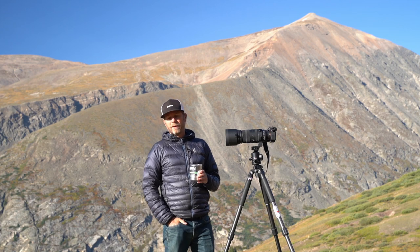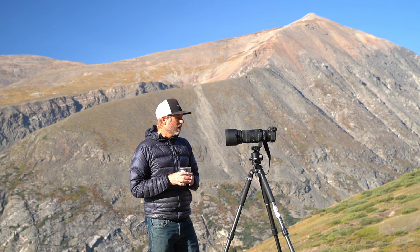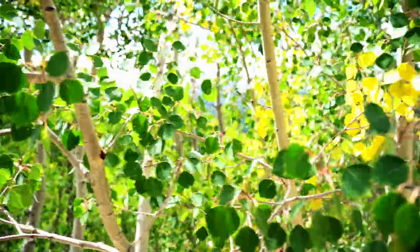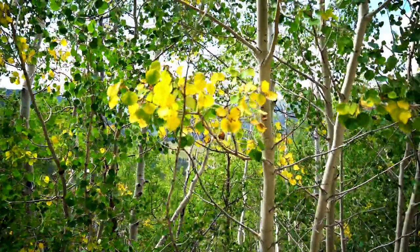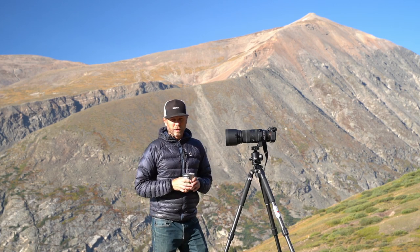It's a little brisk. And of course, the aspens are starting to change colors too. They're going from their summer greens to their autumn golds. Now, today they're mostly green. There's not a lot of change today, but that's gonna really change quickly here in the next week or so, as the gold, orange, and red flecks start to creep into the forest for sure.